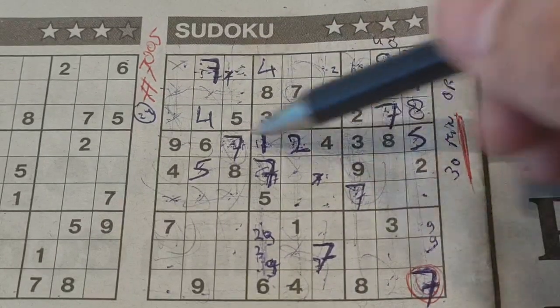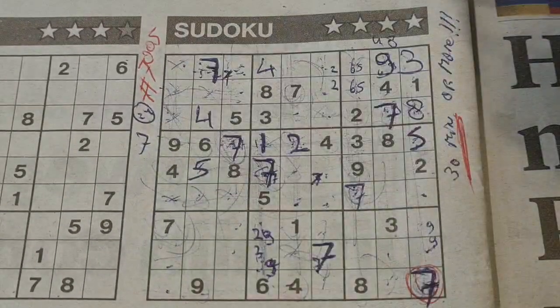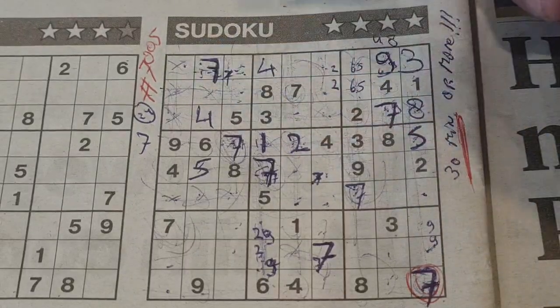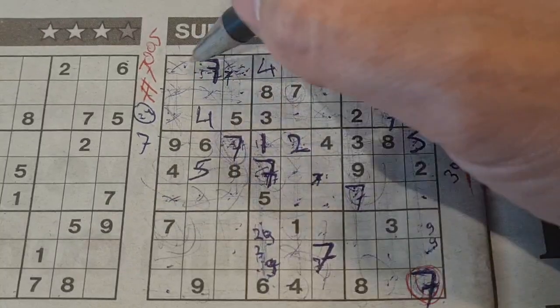And all the 7s are used, I can see. Yes, digit number 1, number 7. How about that? 4 and 8. 8 in this row, 8 in the second row. So the first row, only 2 places left for 8: should be here or there. We see an 8 in the third column. No 8 there. 8 should be there.